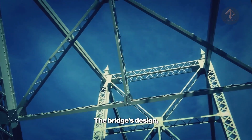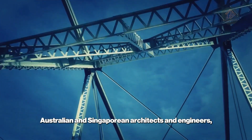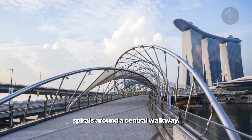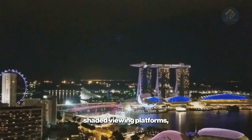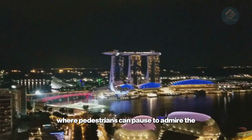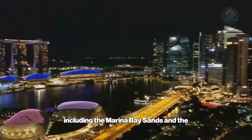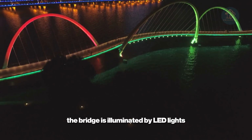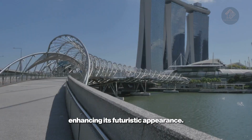The bridge's design, created by a collaboration between Australian and Singaporean architects and engineers, features a complex steel structure that spirals around a central walkway. This intricate design creates a series of shaded viewing platforms where pedestrians can pause to admire the city's landmarks, including the Marina Bay Sands and the Singapore Flyer. At night, the bridge is illuminated by LED lights that change color, enhancing its futuristic appearance.